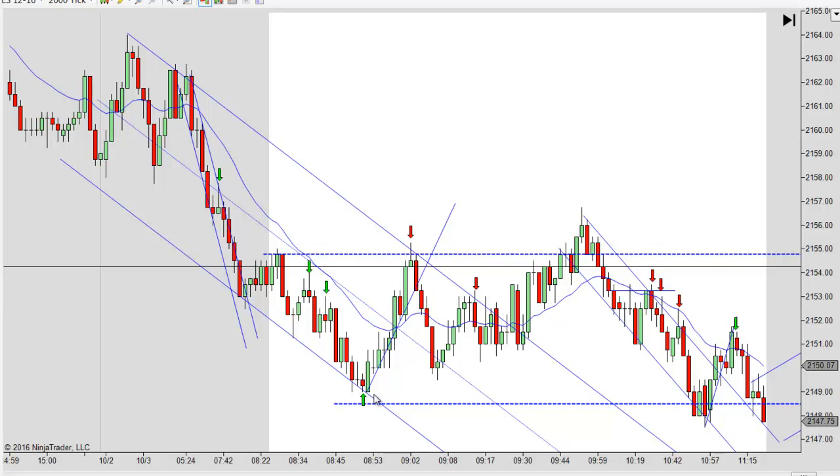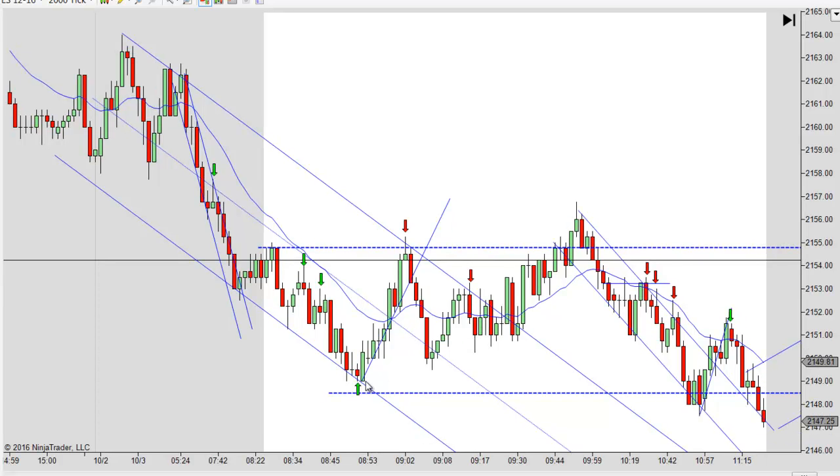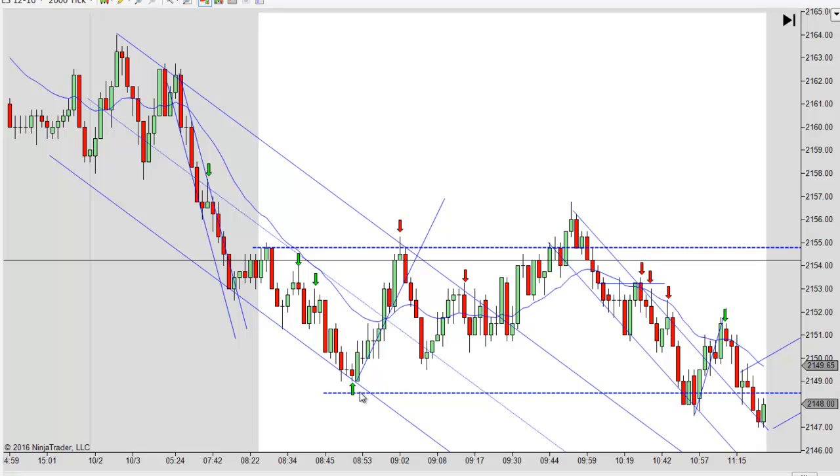We're way past time for a bounce, but you've got to be careful with these. You're a good bit away from the EMA. Hadn't been back to the EMA since way up here at 5 in the morning, so we're way overdue. It would have been a nice trade if you took it, but again, I'm even hesitant to make it green. I will, based on what we talked about, but I think when you start trying to pick tops and bottoms, you'll get burned more times than not.